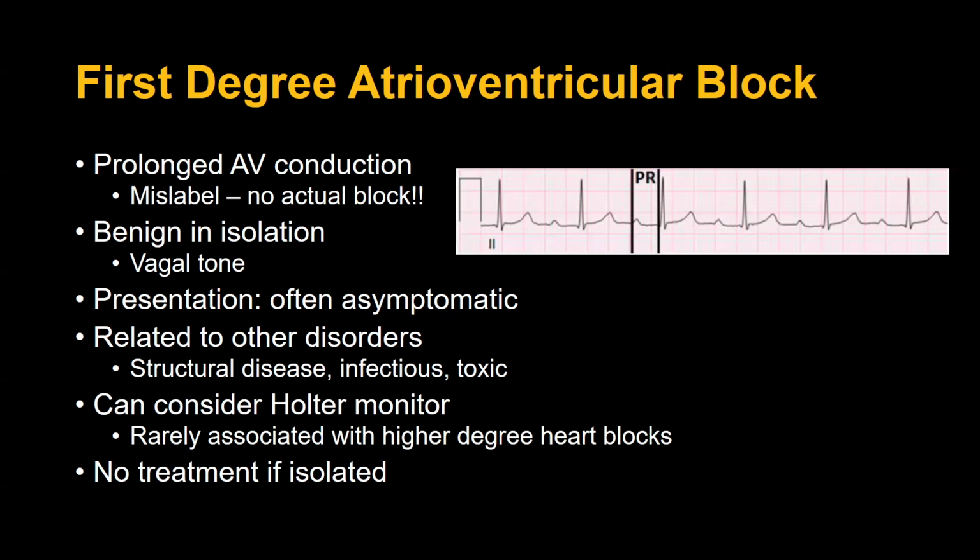But I don't think I personally, outside of rheumatic fever, I don't think I've had an instance, for example, where a cardiac rhythm monitor has shown first degree AV block as a presenting symptom to be related to higher degrees of AV block. It can happen though. And then if this is an isolated finding, then no treatment is needed.